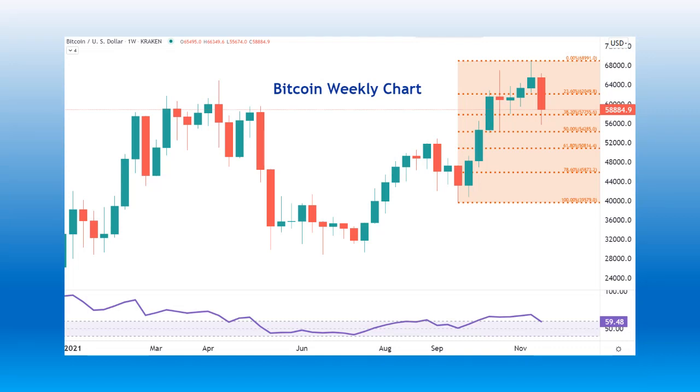Going to take a look at a couple of the cryptos today. We'll take a look at Bitcoin and also Ethereum on the charts here. Take a look at the weekly chart of Bitcoin. We obviously saw a lot of weakness last week as we pulled back off our highs.